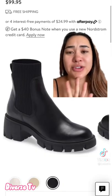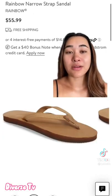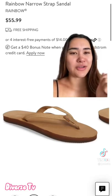You could do a lace-up version, you could do a slip-on. I like a slip-on because it's just easier. These are Steve Madden's. Then third category, we just need the slip-on sandals. So these are great. These are Rainbows.